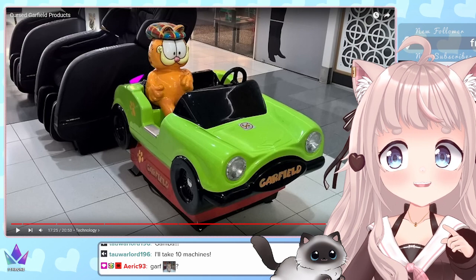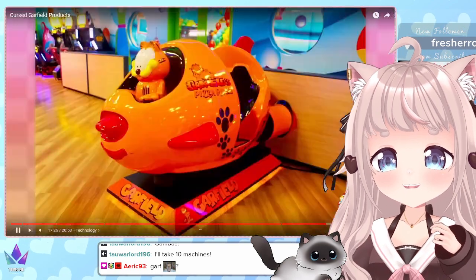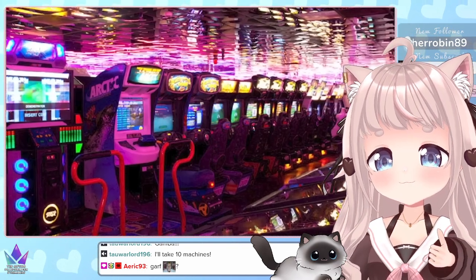They're not kitty rides, like with the D. They're kitty rides, like cat, in a green car, and this one is a goddamn Garfield rocket ship. Although I'd rather use my coins for Garfield arcade machines, which surprisingly there just isn't any at all.